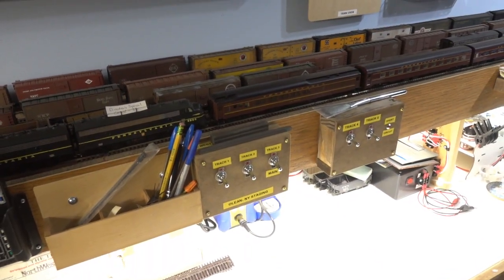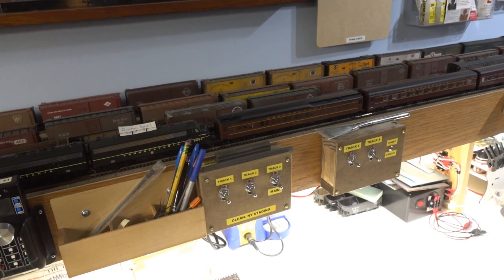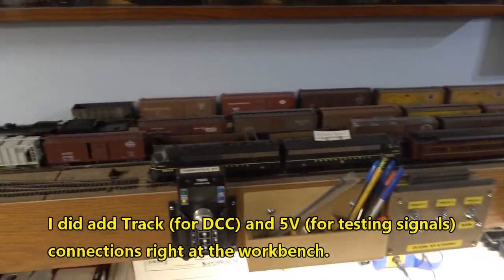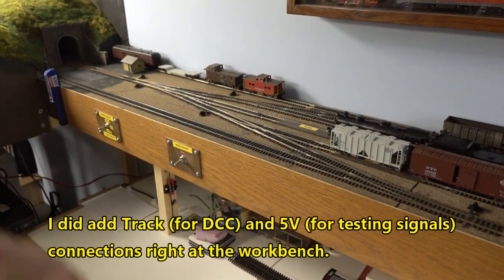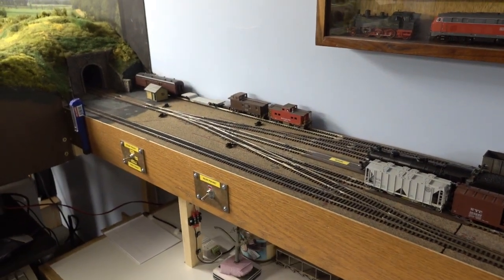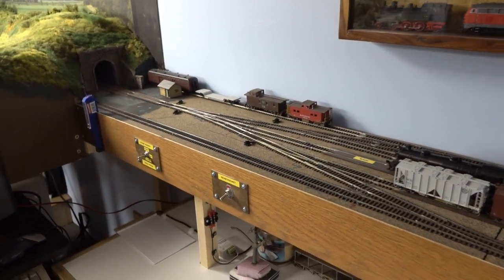All the tracks can be turned off so you don't have a cacophony of locomotives always running. In here, I have two pockets. You can park road power or cabooses and flats and baggage cars.